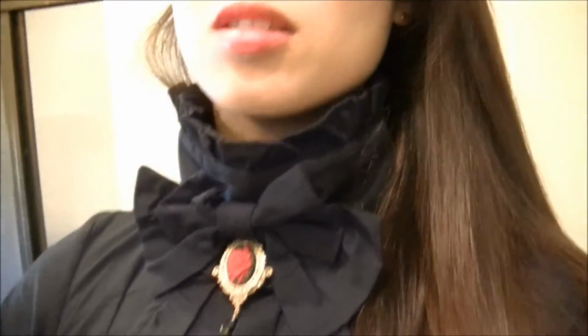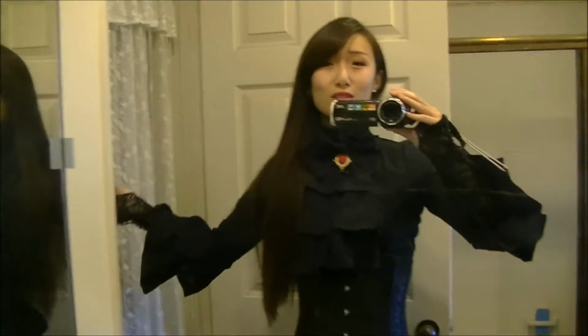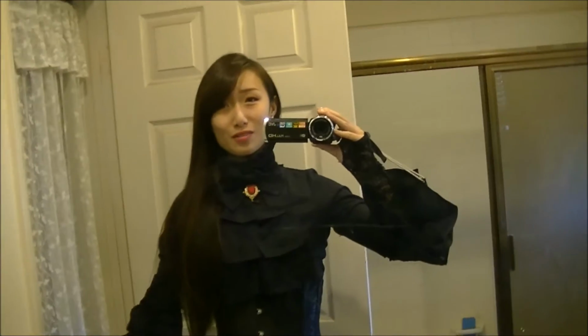And I have this thing. There's a name for this sort of collar, whatever. But yeah, I do have a hat that comes with it, but I'm too lazy to put it on. You guys will see it in photos later. I'm taking photo shoots everywhere I go. But yeah, so this is my outfit.